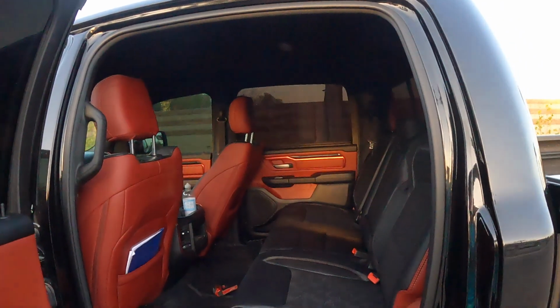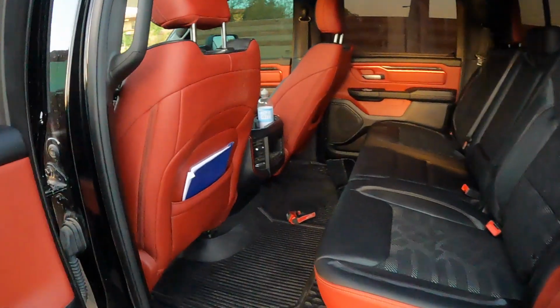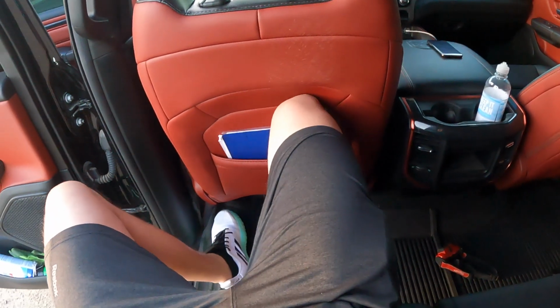Hop out of the cockpit there, leave the door open. Hop in the backside right here first. Let me show you. Boy, all that red looks nice, don't it? Anyway, I'm 6 foot tall. I sit back here. Got plenty of leg room. I can even slouch. Though mama says don't slouch, it'll hurt my back. Sorry, mama.